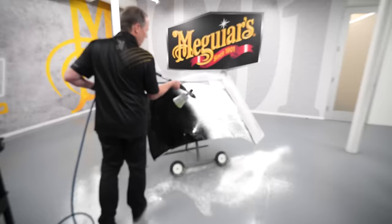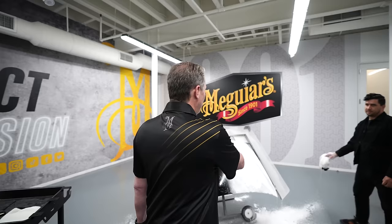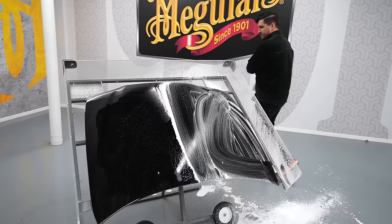Remember, it doesn't foam as good as a traditional Ultimate Snow Foam, because it's not designed to be that because of the ceramic properties in it. But it does pretty good considering how much protection it's going to give. Even at that, it still is foaming pretty good. You guys do it every day because every one of your cars gets done.